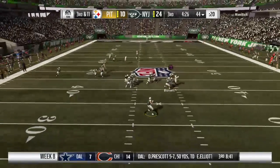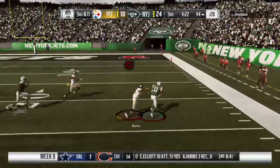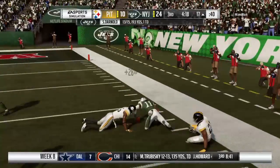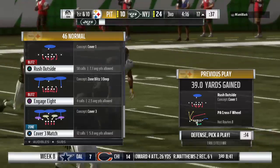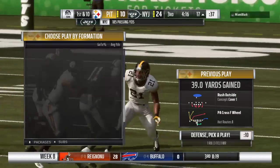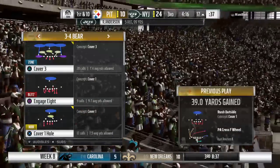Darnold. Found his target. It's Anderson. And they'll wind up getting this one all the way down inside the 20. A big gain of 39 on third. He's such a good route runner. Shows it there on third down. Very proficient and a good pass.